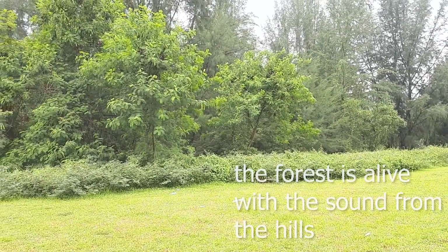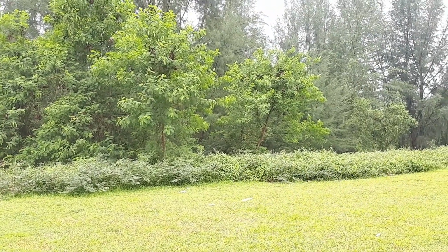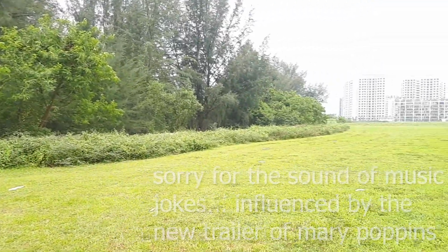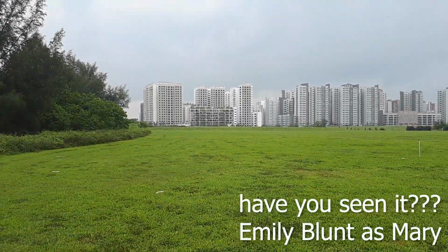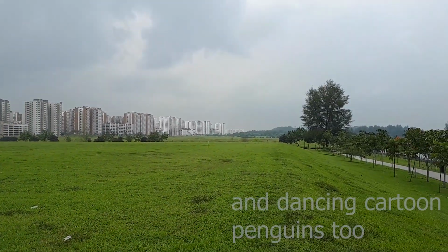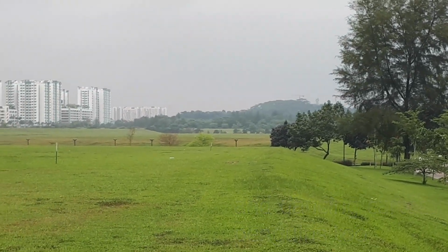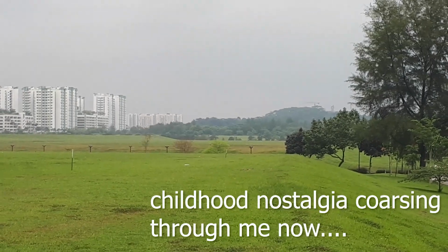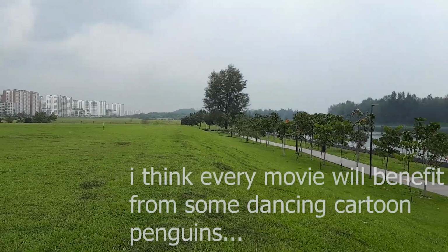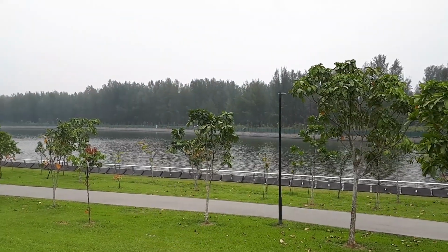So in the future, I'm not really sure whether the forested area itself will be cleared to make way for more development, or will it be retained as a forested area. That is to be seen in the future. But if you look at the distance there, further in the distance, you can also see there's another clear area, and that area too, in the future, they will start building HDB flats right up to this pathway here itself. So that's the future plan of this area here.